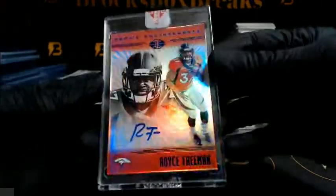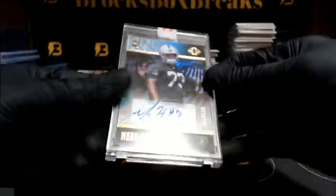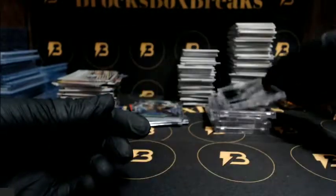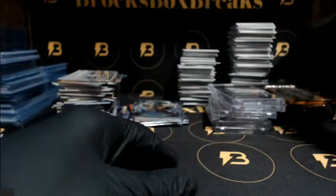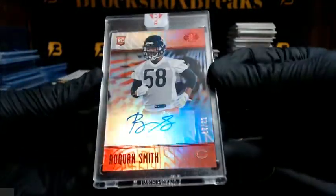We got Royce Freeman going to the Broncos /50. We got another Hurst /199 for the Raiders. We got Geis /15, 12 of 15 for the Redskins. Two left. Kieron Johnson to 100 for the Lions. In our last one. Going out to the Bears, Roquan Smith to 50.